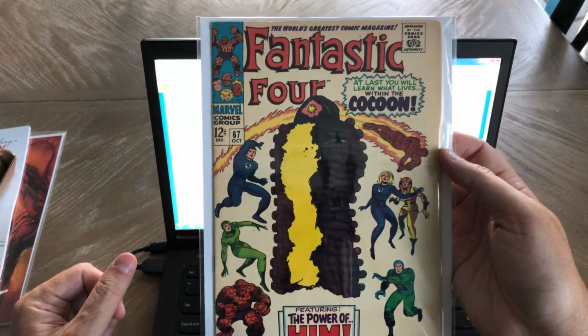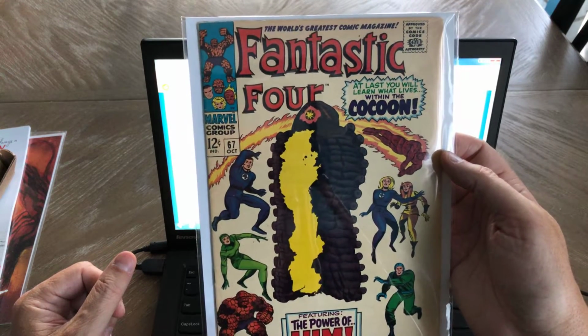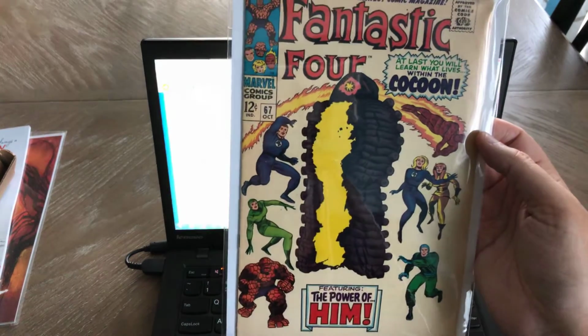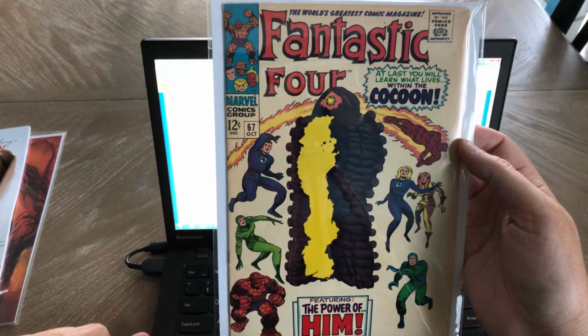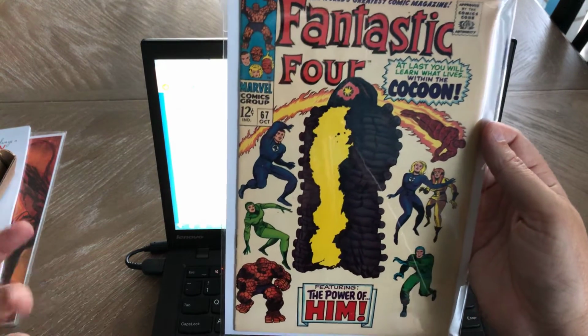The price range on this varies a lot. It's not a book you'll find a lot on eBay. Most of the copies on eBay are graded. And if you're looking at a graded book, mid-range, you're looking at $300, $400 for this book for a mid-grade. And I got this way below that.